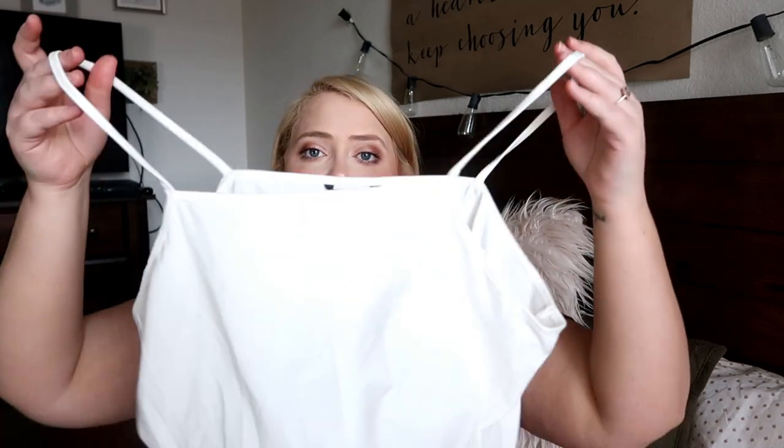Now, like I said, this is in a 3X. This one is super stretchy. It gives me all the 90s, early 2000 Y2K vibes. This will be perfect with high-waisted shorts, high-waisted leggings, high-waisted jeans, a skirt, what have you. Once again, just another really good loungewear piece. Just kind of a staple basic. I like it.